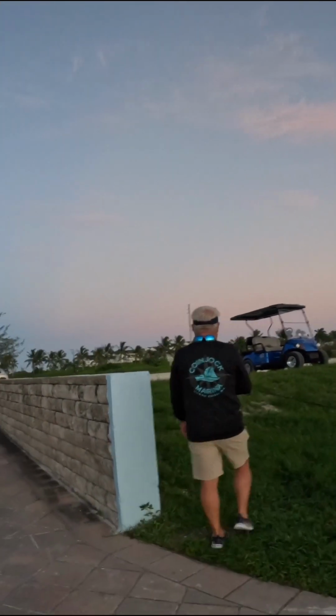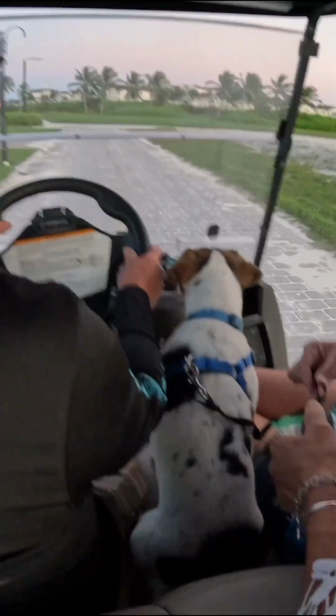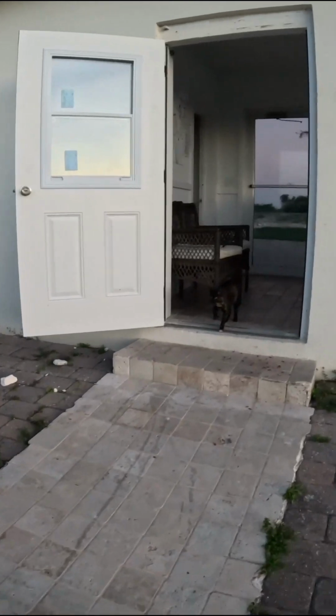What a nice ride, Cap. Oh my gosh. On the left, we have Thurston Howell the Third with us. Right.